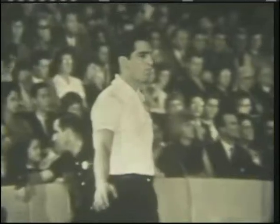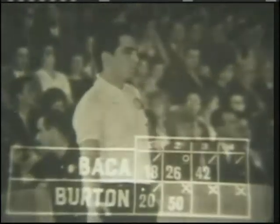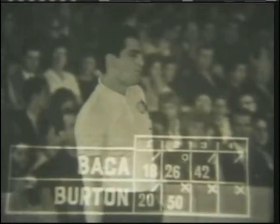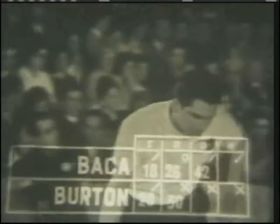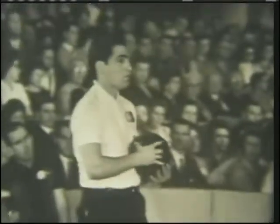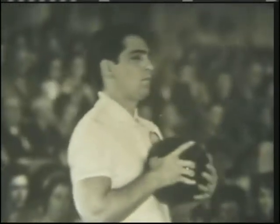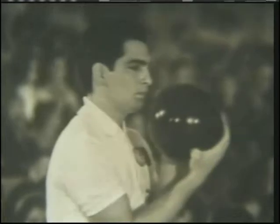Chris, many times folks ask us about one of the most difficult spares in bowling, and you just saw Sammy Baca make one of the most difficult spares in bowling, the 1, 2, 7, 8. Sometimes the ball will hit perfect and leave the 7. Then when you hit high enough to make the 2 carry the 7, the ball continues through and leaves the 8.